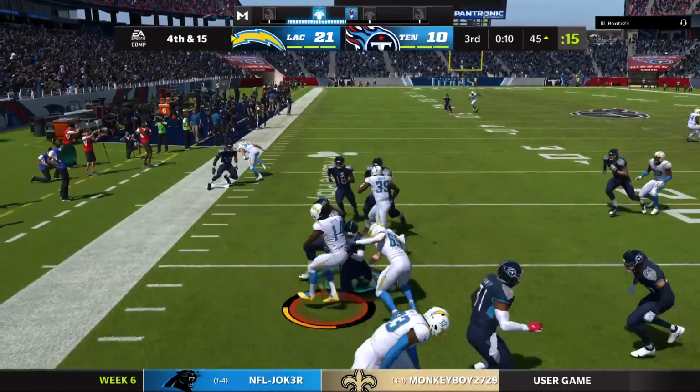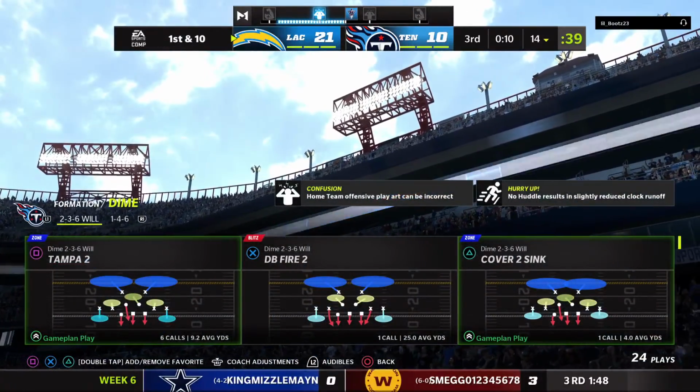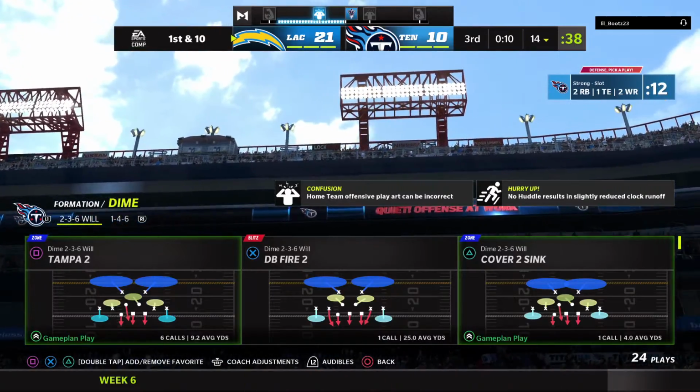That's fielded at the 8-yard line. It'll be 37 yards there on the punt, and the Chargers will be backed up deep to begin their drive as they take over 1st and 10.